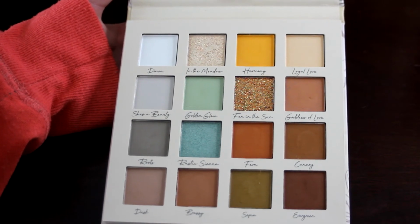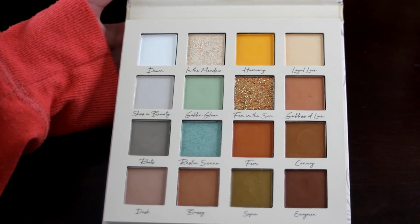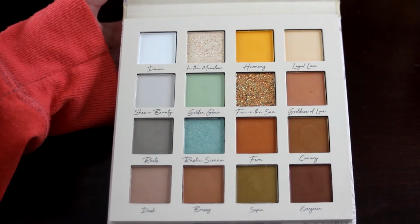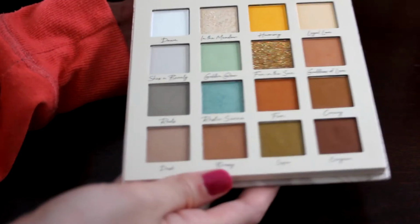As far as the palette goes, I do really enjoy it though, and I just think it is really cute, but since it is new and I haven't fully tested it out, I did want to only rank it at number 11.